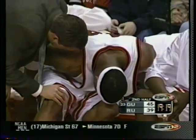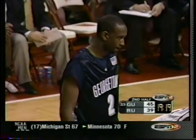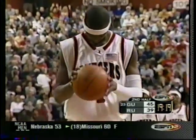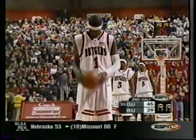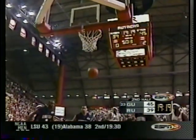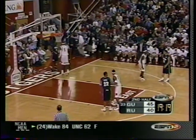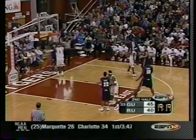Rutgers coming into today's game 9-4, 0-1 in conference play. They lost a couple of nights ago at Syracuse. See Cortland Freeman in, and he replaced Mike Sweetney. Georgetown, number 23 this week, 9-4. They lost their conference opener to Miami. Take a look at Rashad Kent being led into the locker room. Hopefully it'll be a little bit of treatment and we'll have him back out here.